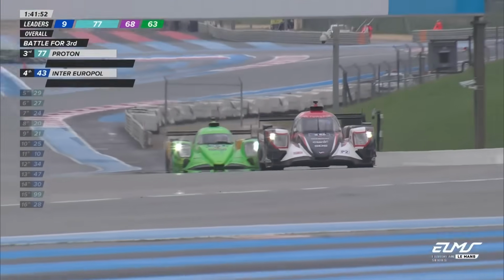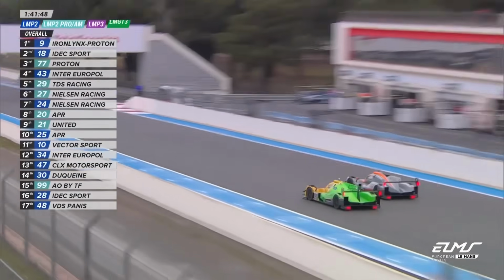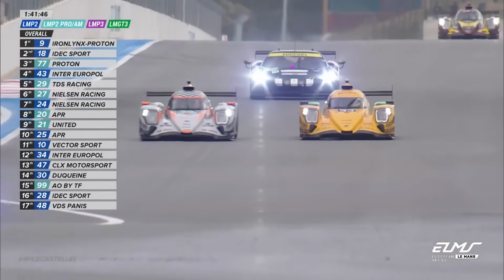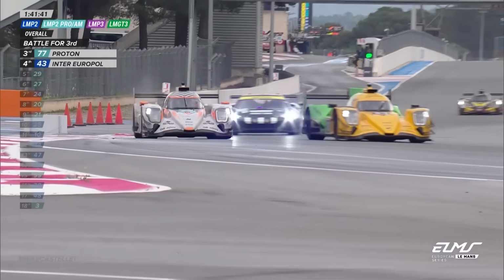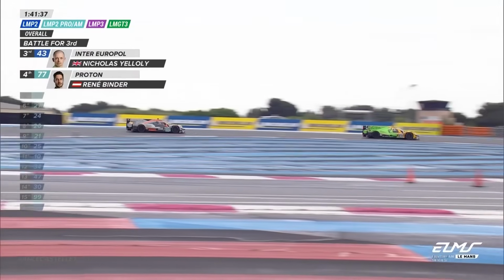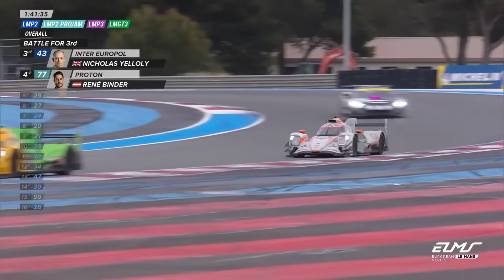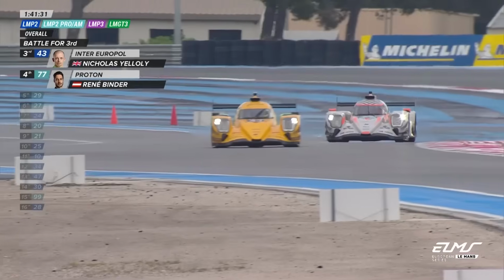We might get there. Could we get to the stage where slicks could be required? Side by side between the number 77 car and the 43, Nick Yelloly and René Binder. Yelloly up the inside, takes the position and moves up into 3rd place. And for the first time in quite a while, LMP2 rather than LMP2 Pro-Am cars fill the top 3 positions.